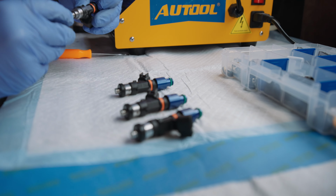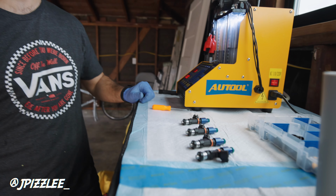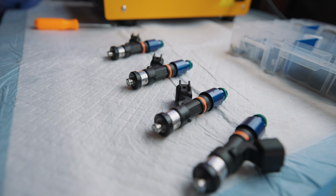Shout out to JP if you guys need injector cleaning. You also take shipments of injectors? Absolutely, yeah. People ship them all the time. Usually about same day turnaround. USPS mail. Get them back to you within 3-4 days or so. You know he does them good because I taught him.